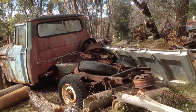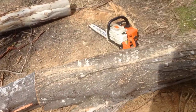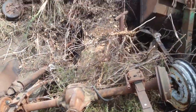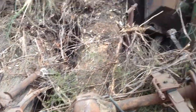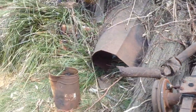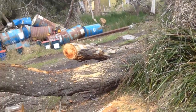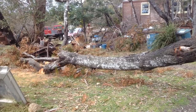Day 2 for me. Most of the trees have now been removed. Splitting them up. The tree roots have exposed all this mechanical gear. There's a diff there, there's all sorts of stuff. Decades of mechanical gear. Jeff's a mechanic. He is a bit of a collector. There's some of his gear there. There's plenty of it.